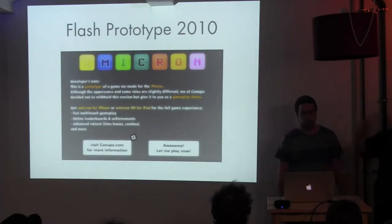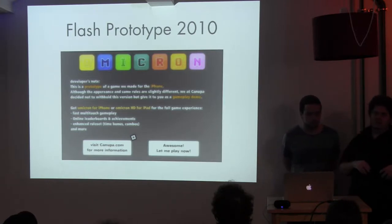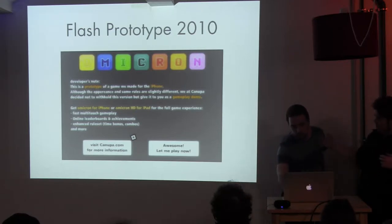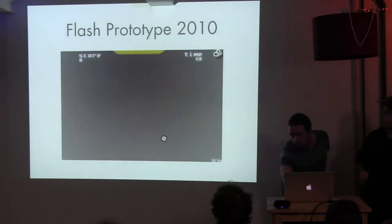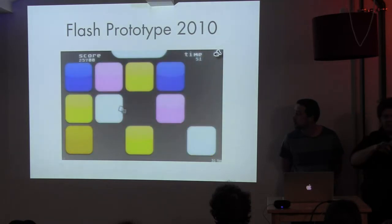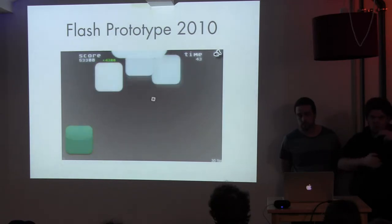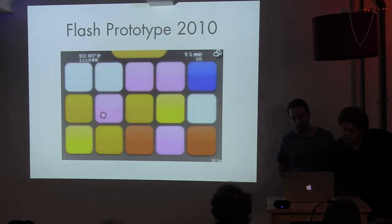Okay, back in 2010 I was playing around with the tweener class. I was making some Flash games with this, and then we met and we made some games. I thought about this when I made this in Flash with touch controls in mind. So yeah, this is a kind of whack-a-mole like color matching game, as you can see.